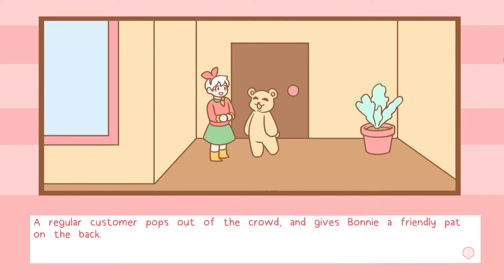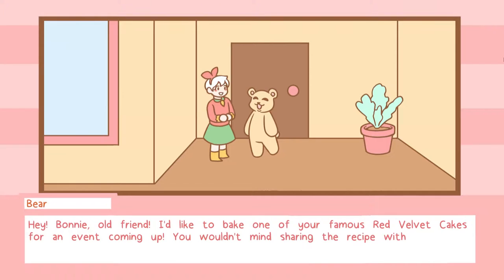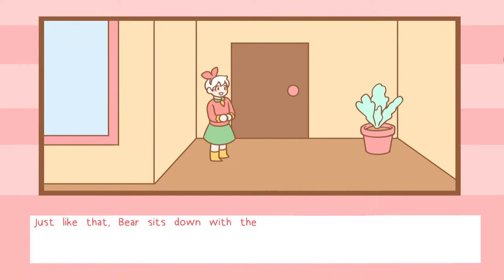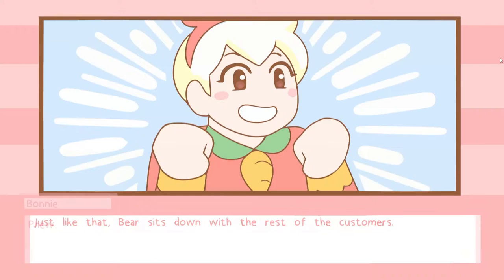A regular customer pops out of the crowd and gives Bonnie a friendly pat on the back. Hey, Bonnie, old friend. I'd like to bake one of your famous red velvet cakes for an event coming up. You wouldn't mind sharing the recipe with little me, would you? Oh, Bear, you're so silly. A master chef never reveals her secret recipe. The two laugh heartily. All right, then. I'll stop bothering you. Oh, bother. And just like that, Bonnie's Bear sits down with the rest of the customers.